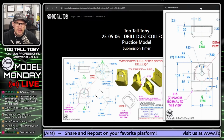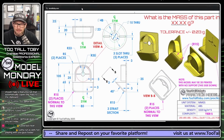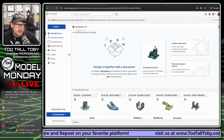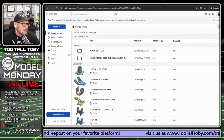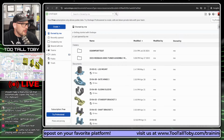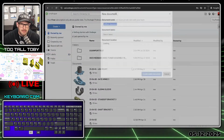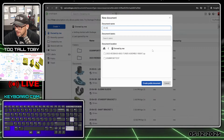Now, the nice thing is that, like I said earlier, shout out to Hubi 3DFX, we've got this ability to have this window over here on our second screen. So I'm just going to jump over here to my Onshape setup, and I'm going to choose to create this model here in Onshape. And just so that everybody can see what I'm doing, I am going to bring up my keyboard cam, and that way you can all see any of the keyboard shortcuts that I use as I do this step-by-step Onshape live solve. So let's get into it here. We're going to say create document. I am going to create this in the public space. So 25-05-06 drill dust collector. And then I'm going to say create public document.